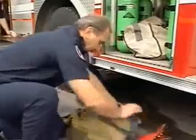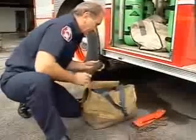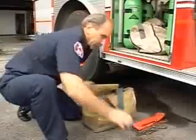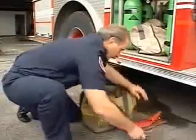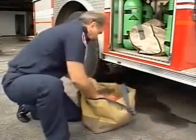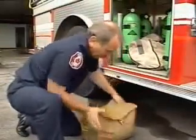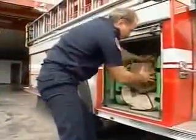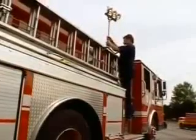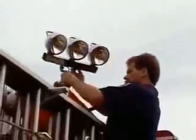You probably recognize a lot of these tools. There are screwdrivers, a hacksaw, a hammer, and a flashlight. I'm prepared for any kind of emergency. I know, it's not dark now, but sometimes I have to rush to a fire at night. That's why I carry my own set of lights.